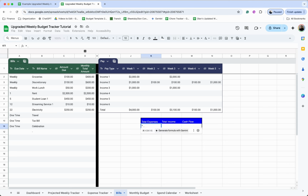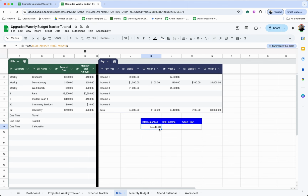So we're going to put equals sum, and we'll put the monthly total amount of the bills. So we have $4,410 in total amounts. If you want to leave these decimals, you can. I personally don't care about cents, so I'm going to adjust those. Now for income, we're going to put sum, and then select the first 4 weeks. We don't care about week 5 because week 5 doesn't exist in most months. So we're only going to do week 4. Now we're going to take the total income minus the total expenses. So after all of our expenses, we have a positive cash flow of $2,890 left over to do with whatever we want.